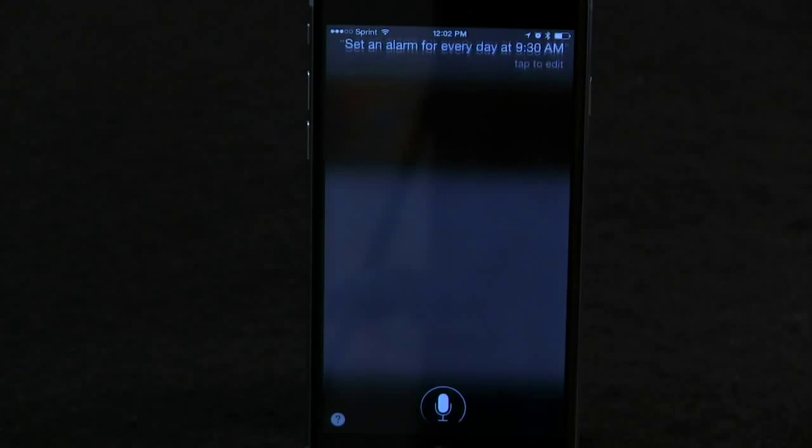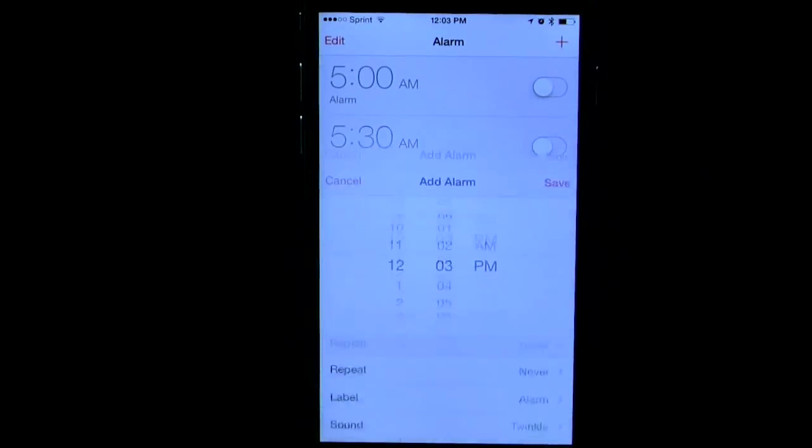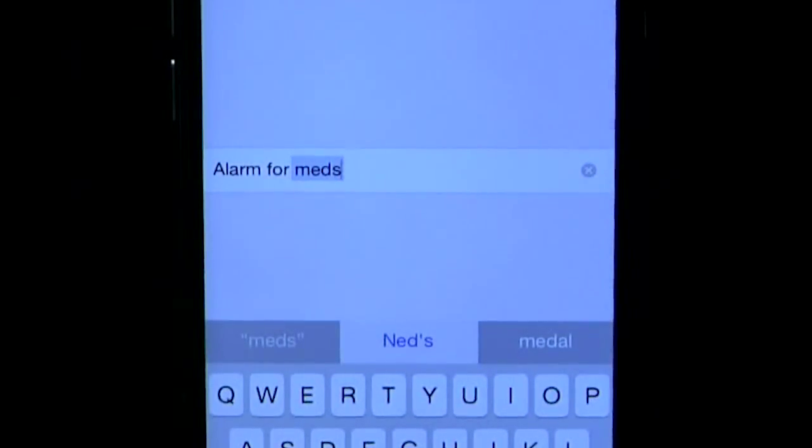You can create an alarm by asking Siri, set an alarm for 9:30 a.m. Your 9:30 a.m. alarm is on. Or just open alarms, tap the plus, and set the time. Tap repeat to choose the frequency. Create the label and then choose your sound.